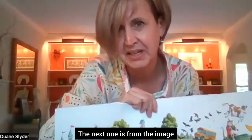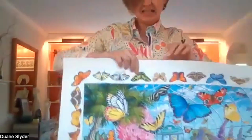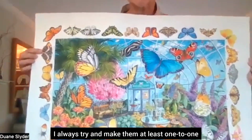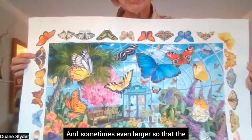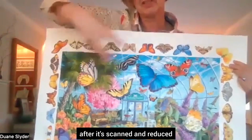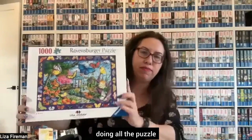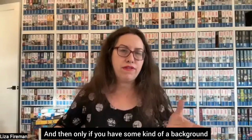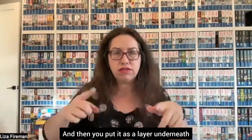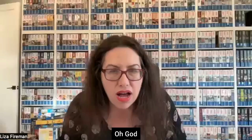The next one is from the image that was used at the Puzzle Nationals, and that was called the Butterfly Place. You can see how really large they are. I always try and make them at least 1-to-1, and sometimes even larger, because that means the detail is more tight after it's scanned and reduced. So what you're basically doing is you're doing all the puzzle and all the details, and then only if you have some kind of a background, you're leaving it for later, and then you put it as a layer underneath the beautiful image that you created. That's correct. It's all watercolor.